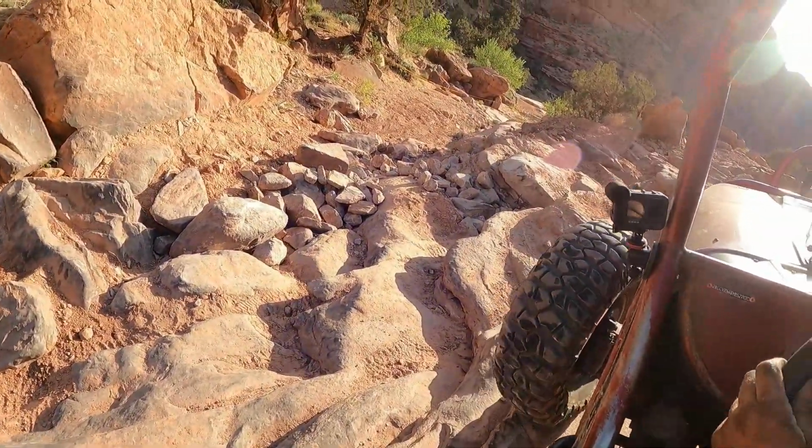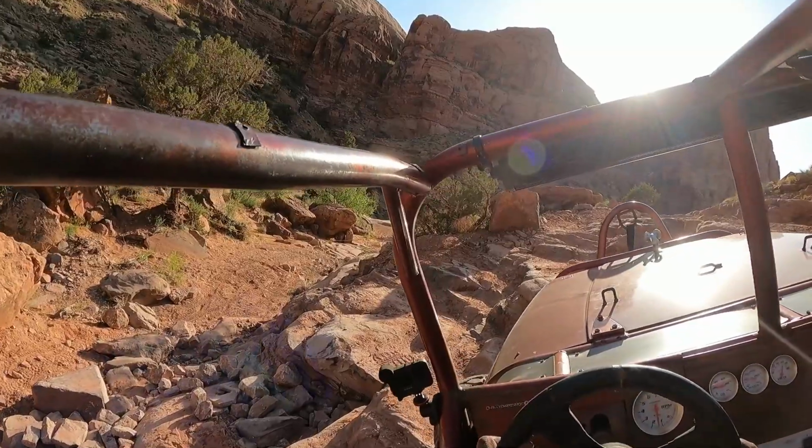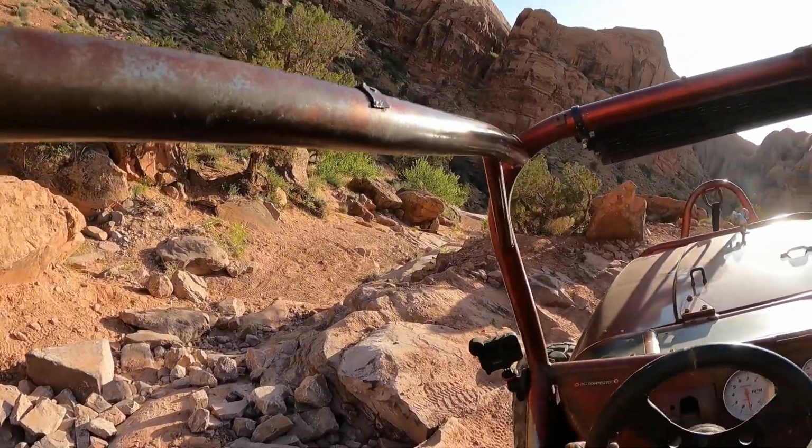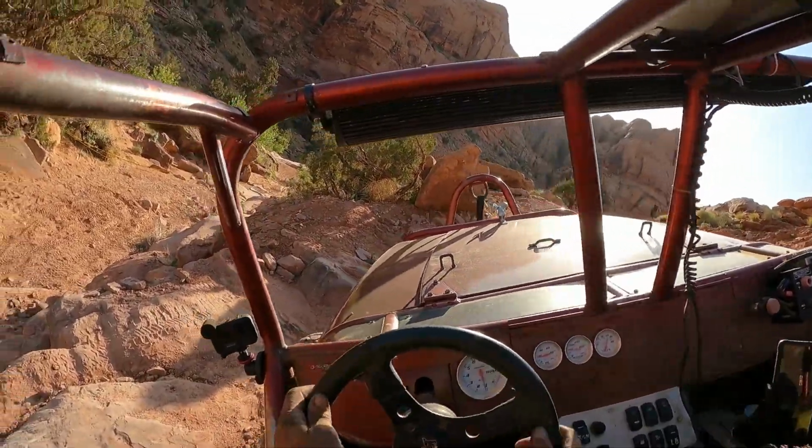That puts it at a pretty steep angle. I don't know if you can see that.